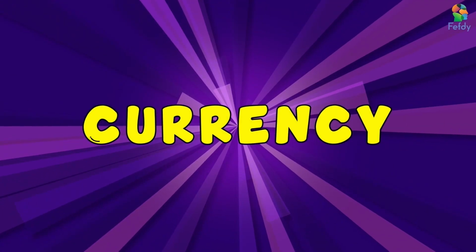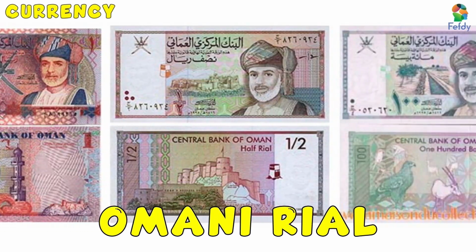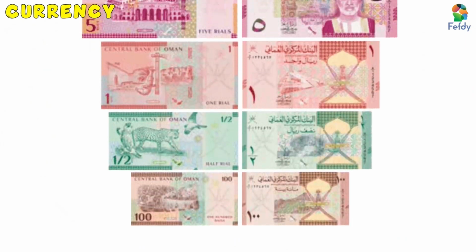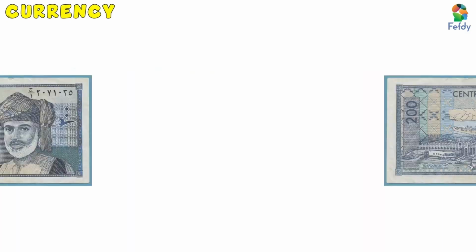Currency. The currency used in Oman is the Omani rial. It is a colorful and valuable form of money that is used in daily transactions.